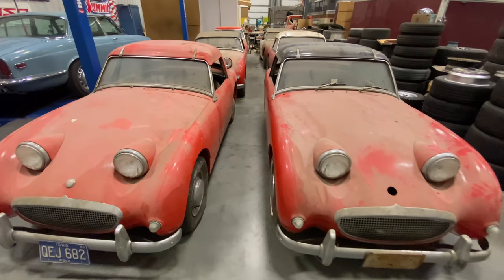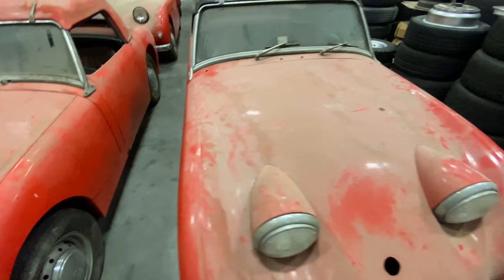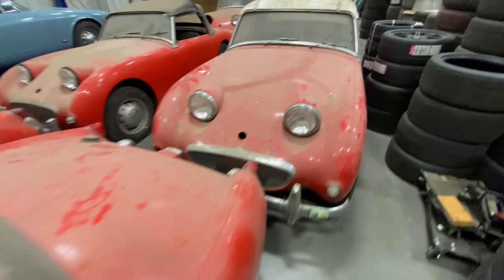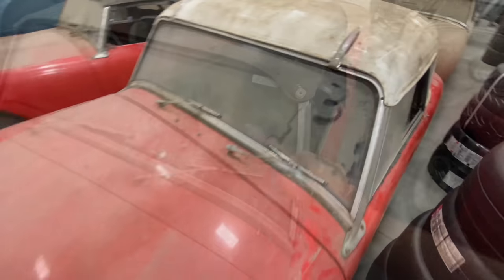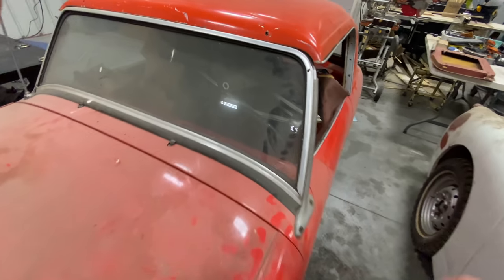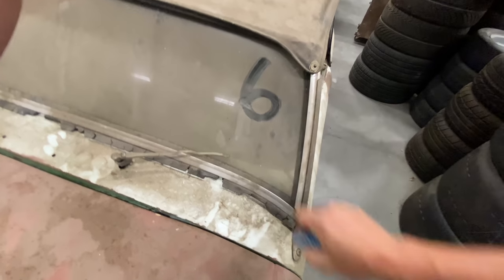I think what we should do is number these cars, that way we can keep track of them. So I'll just call this one number 1. Two, three, this will be number 4, five, and 6.